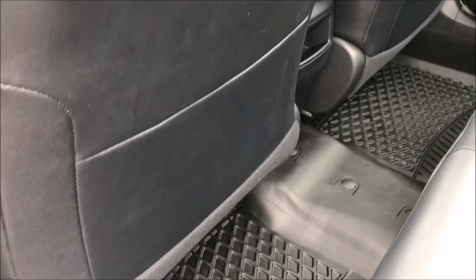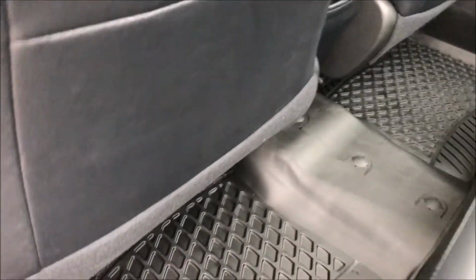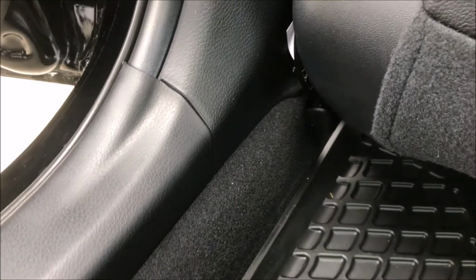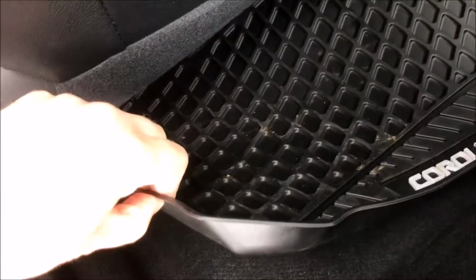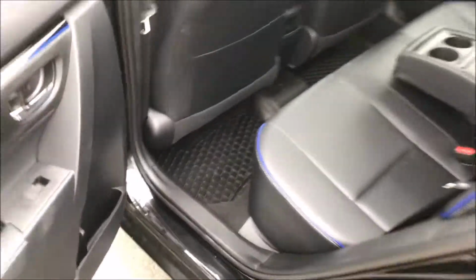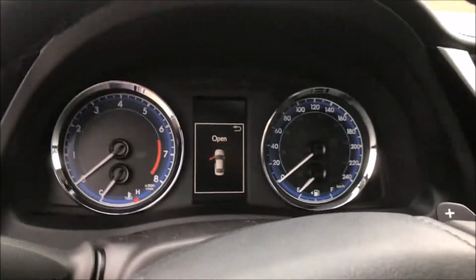Now this may seem minimal, but I love floor mats and I love ones that protect your carpet properly. As you can see, there's a lip here a little bit higher up. If you spill something, you just take it up, wash it out. They are also connected, so they are protecting the transmission hump there in the middle. Not that floor mats are too exciting, I just really wanted to highlight that because they are definitely important to me.